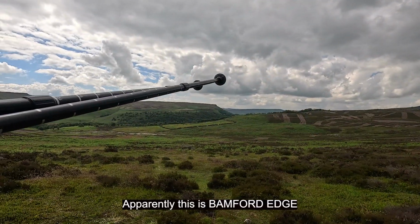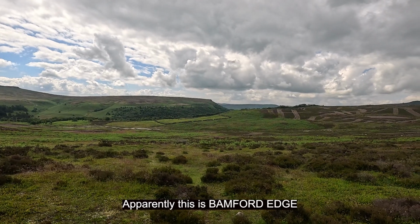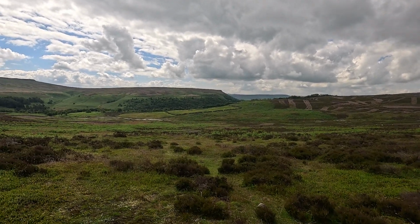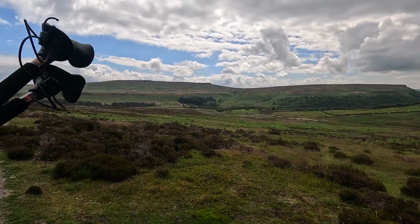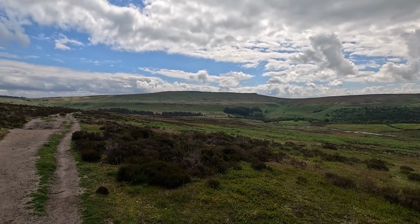That little edge there, that's Baslow Edge. What was it called exactly? So the right-hand side is Baslow, and the left is... So we've got Baslow there. I knew I'd remember it from Basil something or other. And then you've got Stanage Edge and Stanage End up on the horizon over there.